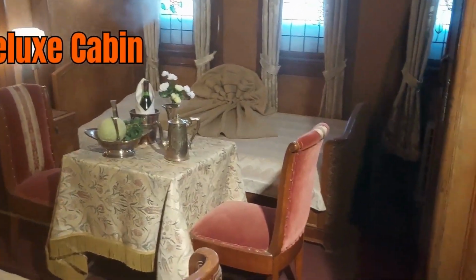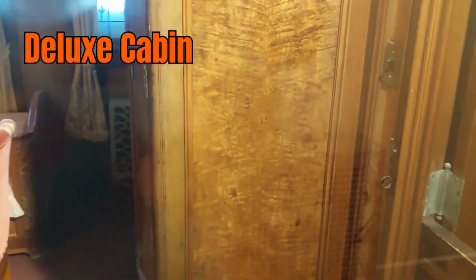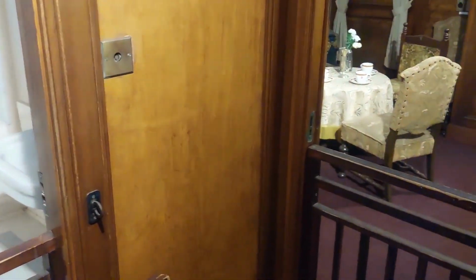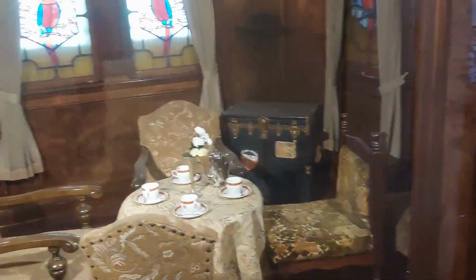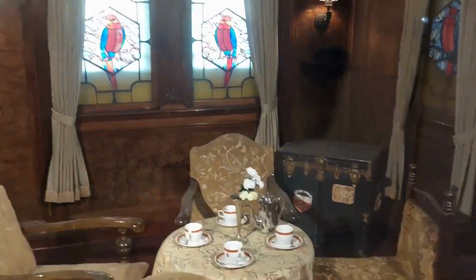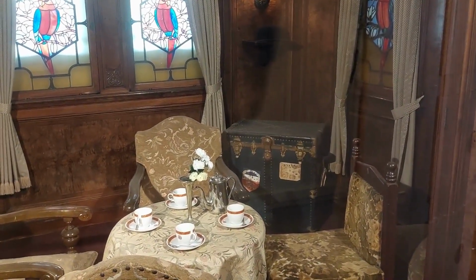This is the deluxe cabin. So this was for VIPs. So Charlie Chaplin, the Imperial Prince and Princess used this cabin when they traveled. So here they have a living room, bathroom, bedroom. So it gave them more privacy away from regular people, away from even the peons of the first class.